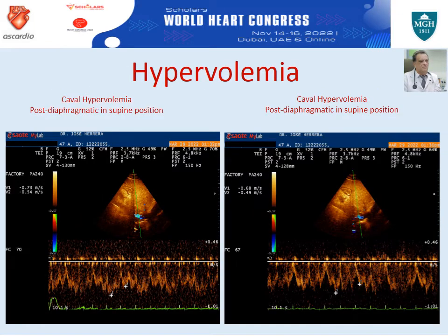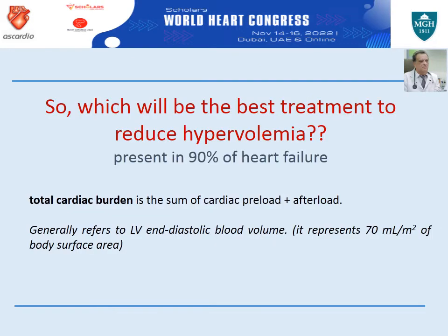Here we have an excellent case of hypervolemia. In this patient, we can observe high velocity flow in patients with congestive heart failure. So, which will be the best treatment to reduce hypervolemia, present in 90% of heart failure? Total cardiac burden is the sum of cardiac preload plus afterload.